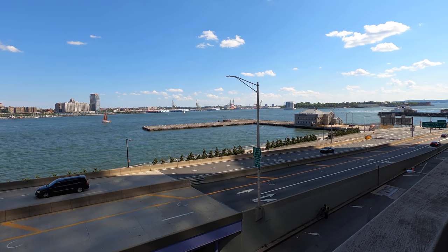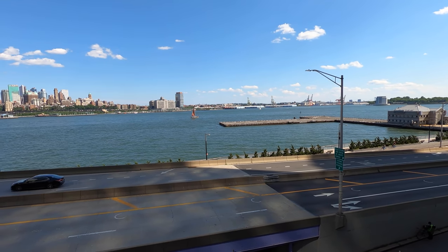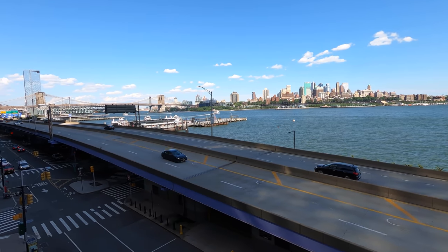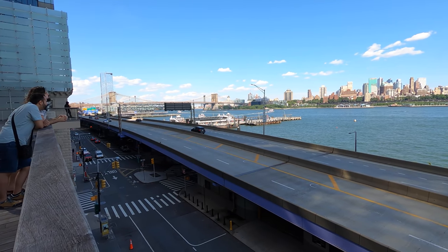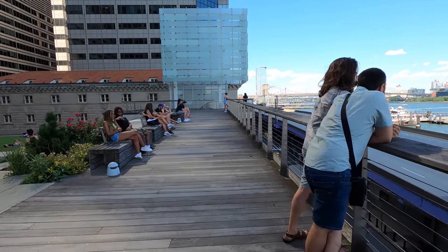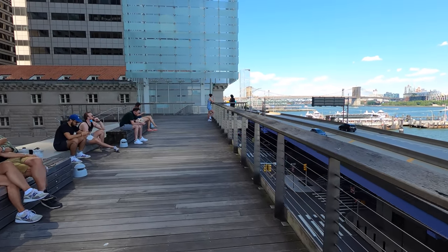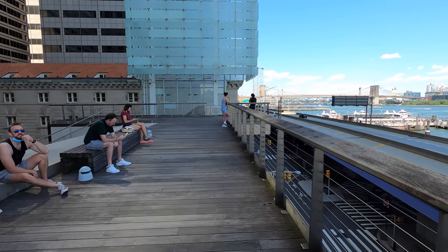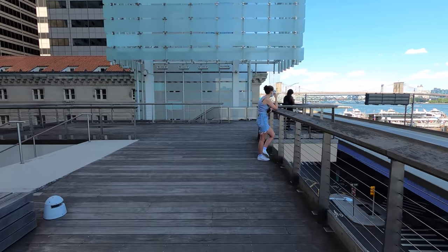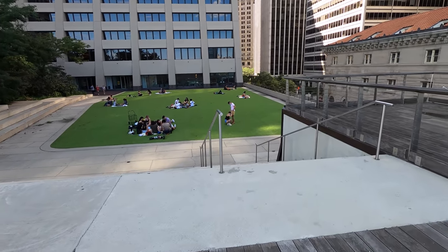Take a look. Down there is Governors Island. You got more piers at Brooklyn Bridge Park. I also see Brooklyn Heights over there, and the Brooklyn Bridge. And then over here you have a nice lawn, a nice lawn for people to hang out, do some exercises, get a picnic going, all that nature. Right here, it's pretty nice.